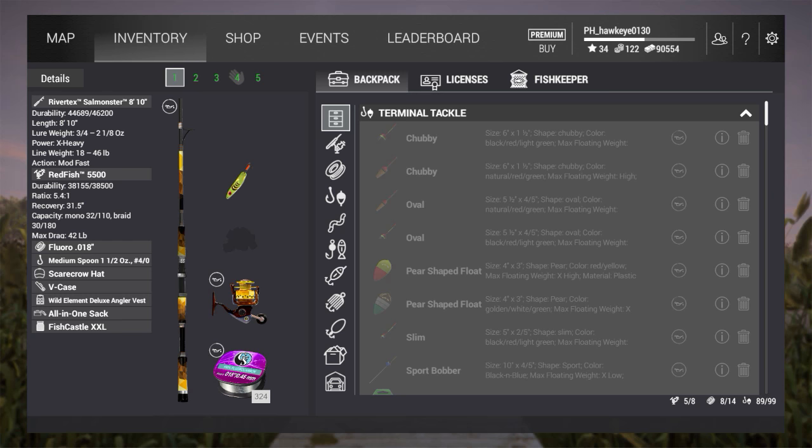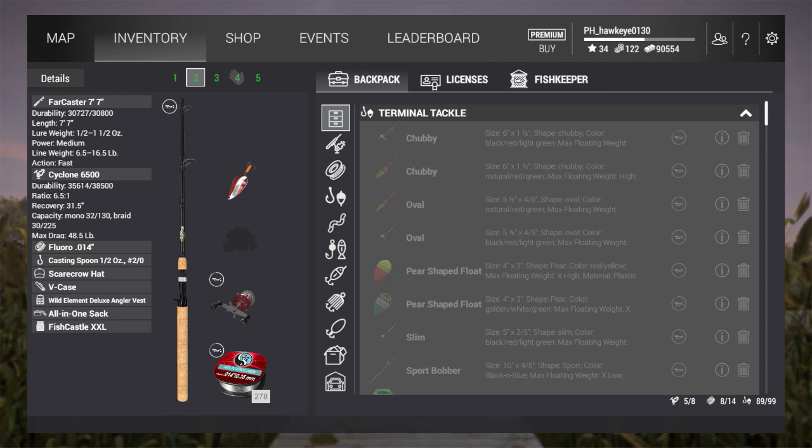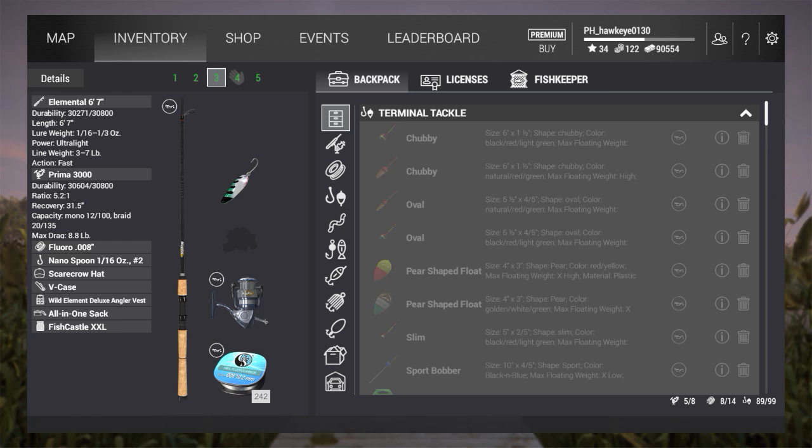I got the RiverTech Monster 8 foot by 10 inch with my Redfish 5500 reel and fluoro 0.018 line, heavy duty line. This is one for catching the big guys. Then I've got my Farcaster 7 foot by 7-inch with my Cyclone 6500 with fluoro 0.014-inch line. This is my medium range rod, and then I've got an Elemental, and this is my light tackle. So we've only got like 0.008, so that's only like 8-pound test, maybe 6-pound test, I'm not sure. But we're going to play around, see what we do, see if we have any luck.